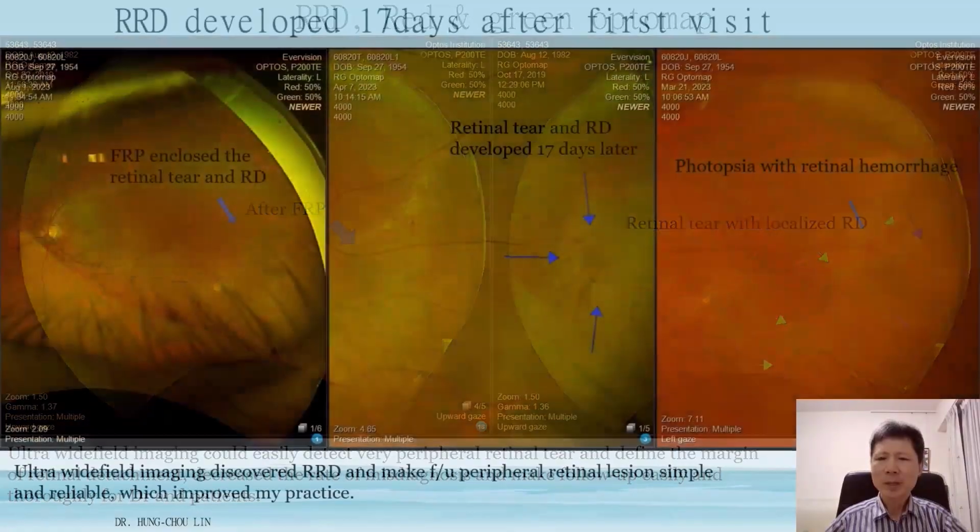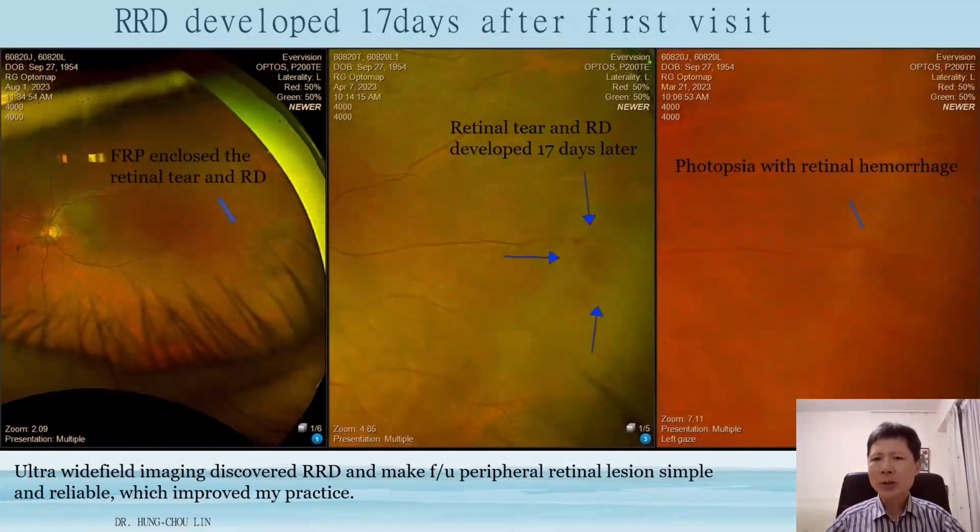On the right is the first visit of a patient complaining of photopsia. We can see a small retinal hemorrhage on the temporal peripheral retina. In the middle is 17 days later. A retinal tear and retinal detachment developed. On the left is after I performed photocoagulation to enclose the retinal tear and retinal detachment.